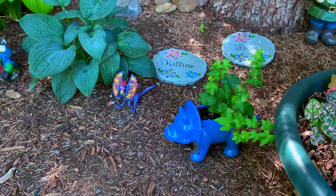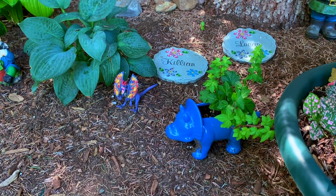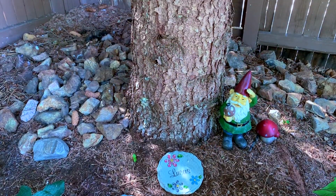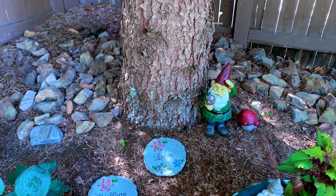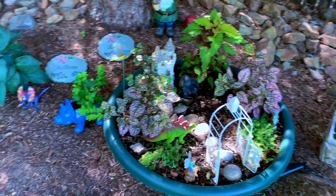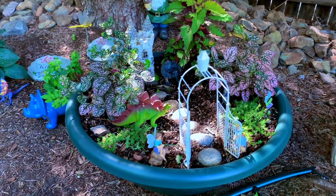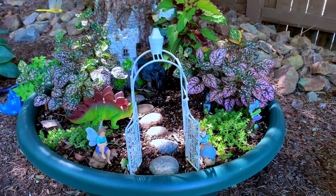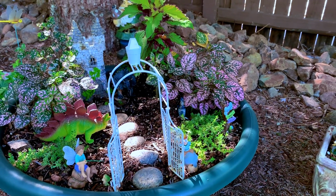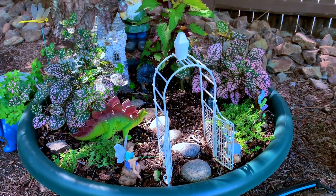As you can see, the English ivy that I planted earlier this summer has grown quite nicely in this little triceratops planter. Here is another gnome and a little mushroom. And then here we have the fairy garden that I planted earlier this summer that you saw in a video. We have a little gate to enter the garden, and some little boy fairies. There's one that is trying to fish. He's actually caught a fish.